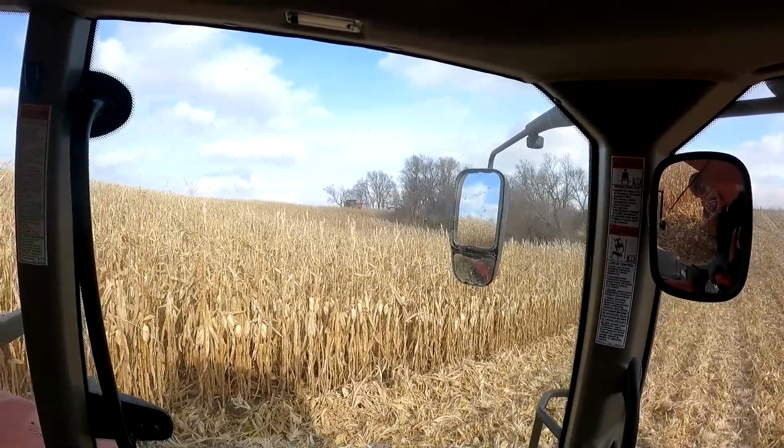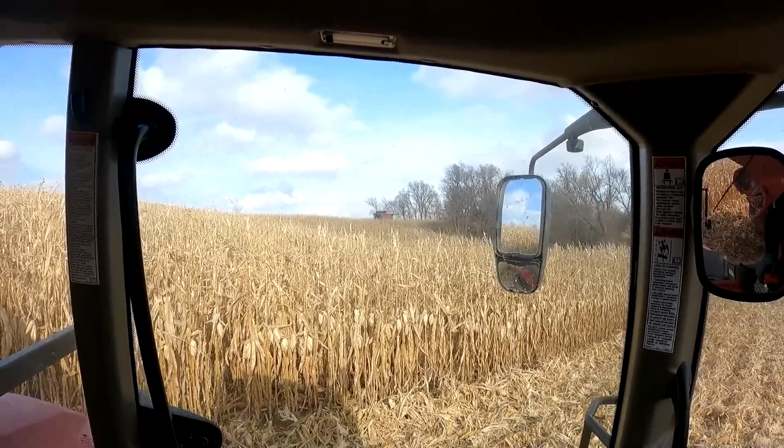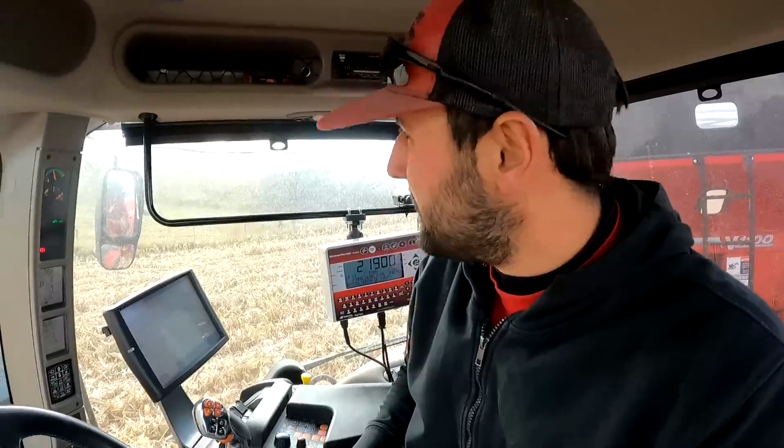Like this is only a 14-acre field. Kind of a little bit of a game of chicken, but it works. Most of the time. For them. I don't mess around with that at all. I just do what I'm told. Most times. Can be a loose cannon at times.